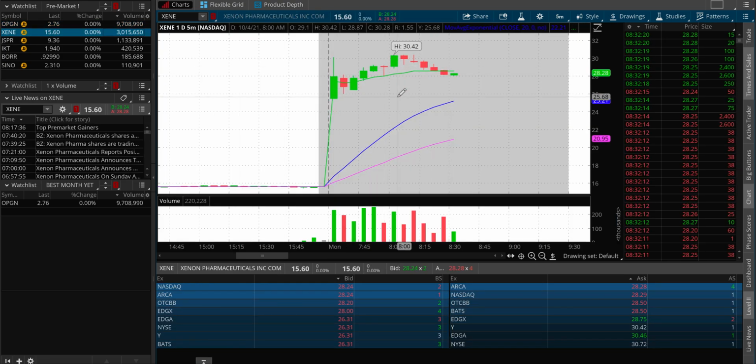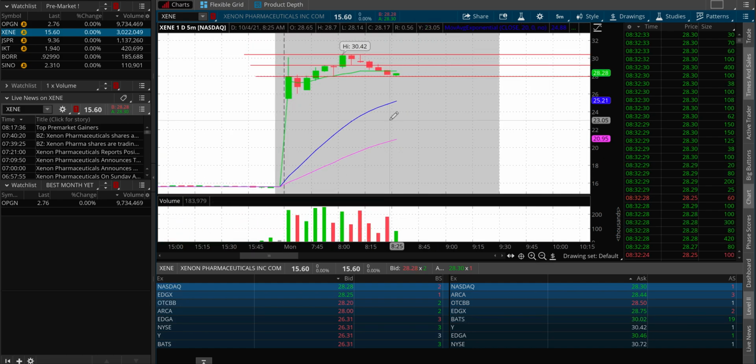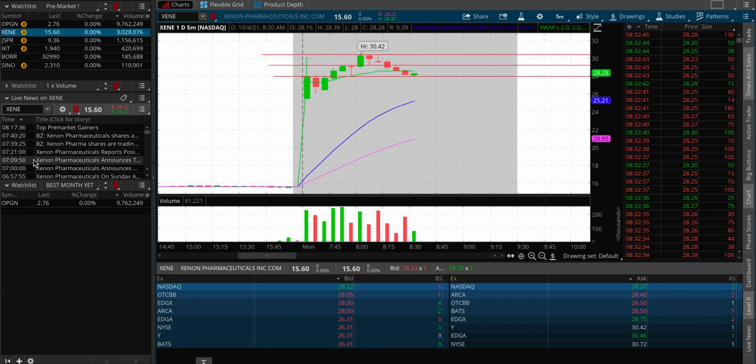Okay, the next one. I'm trying to remember if we've traded this one before. The name sounds familiar, but then all of these are familiar. I don't know if this one will do anything. When did this one drop news? 7 a.m. We'll have to check the float on this.